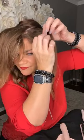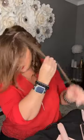Okay, ready? Here's the last part. Let's get this section right here. So the great thing about actually using the mousse is it's going to give you softness, but it's not going to make your hair feel drier. In fact, it's going to actually moisturize and hydrate your hair.